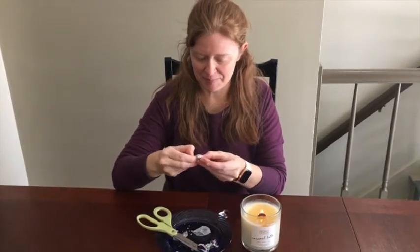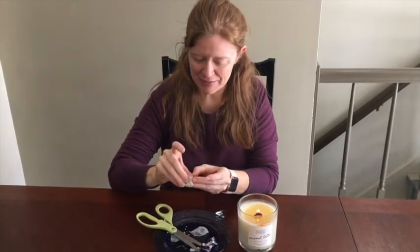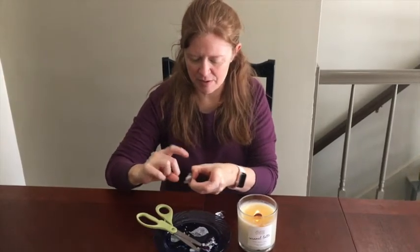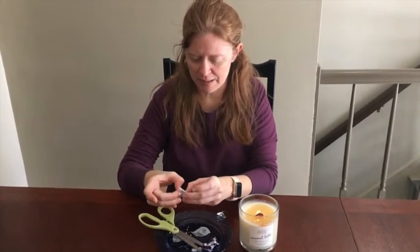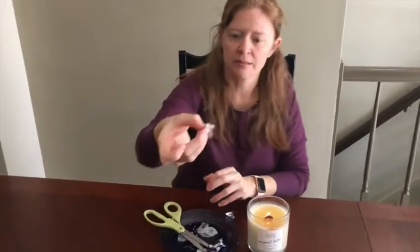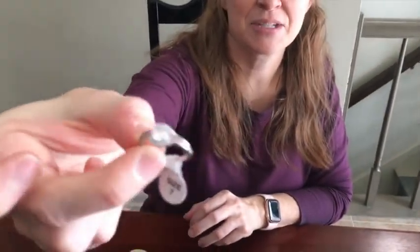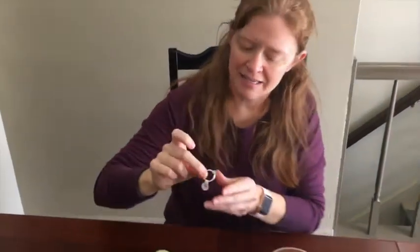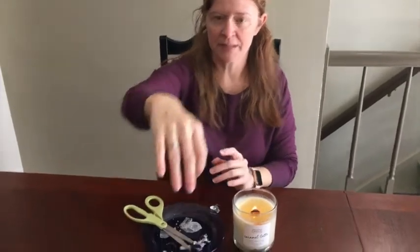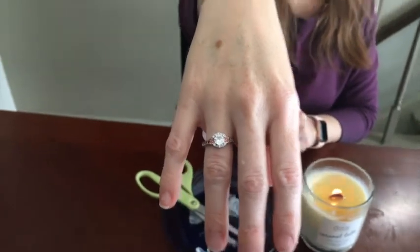All right, so let me open this up again. Still covered in wax, at least my fingers are. This is a ring. It says it's a size 7, so that's, I think, probably an average size for women to wear. Oh, it's very pretty. So there you go. It's got some little red gemstones on the side, and nice, cute. I think it feels high quality. So there you go. All right, I'm gonna go check out and see what it's worth here in a second.